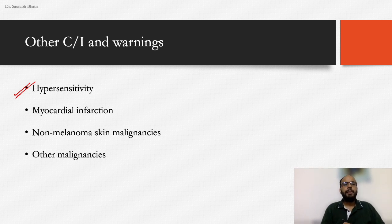Okay, myocardial infarction has also been reported in the product insert, and it has been said that it is not more than placebo. But since there was, if I remember correctly, one mortality due to myocardial infarction or an adverse cardiac event, and adverse cardiac events are associated with the use of all biologicals, it's always better to screen for any pre-existing heart condition and to be on the lookout for new development of symptoms which may point towards a cardiac issue or not.